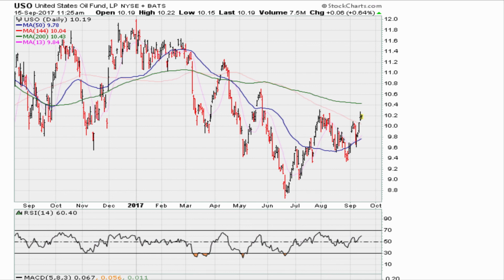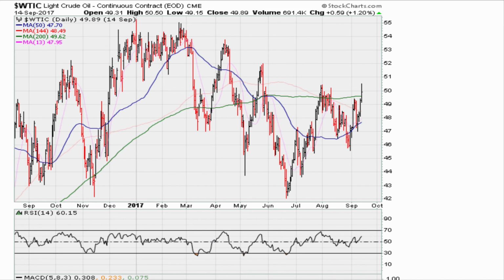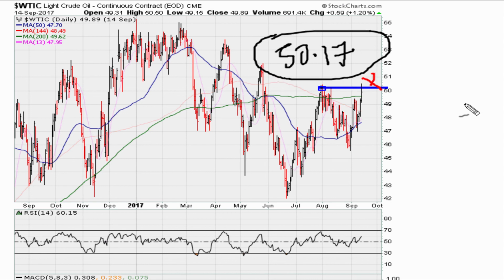Now, this would be similar to WTIC moving above 50.17. In fact, if you take a look at WTIC, and this chart does represent yesterday's close, it does not reflect today's action, it's end of day data. We can see yesterday there was a genuine attempt to break out above 50.17, but as of right now, this has been unsuccessful, so it seems like early signs of a failed breakout. It would have to trade above 50.17 if this is going to be a successful move higher.